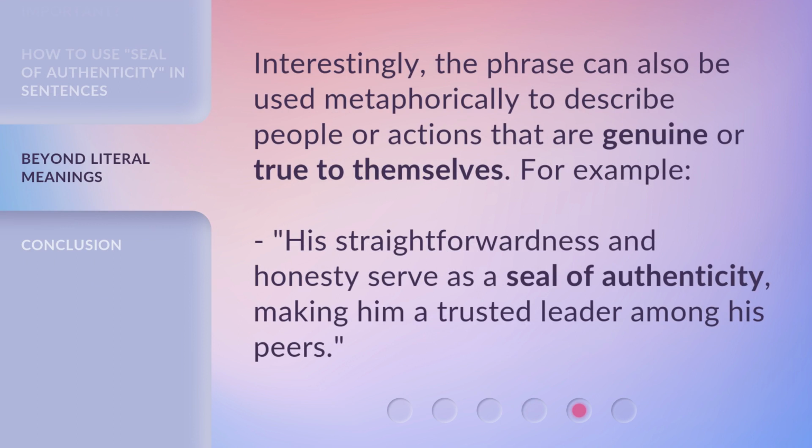Interestingly, the phrase can also be used metaphorically to describe people or actions that are genuine or true to themselves. For example, his straightforwardness and honesty serve as a seal of authenticity, making him a trusted leader among his peers.